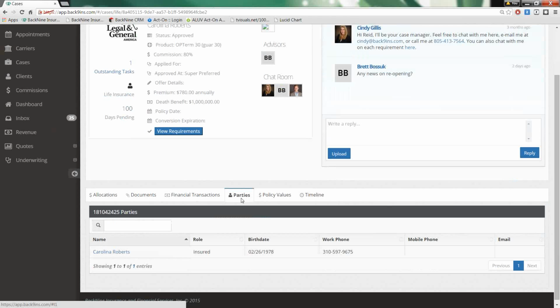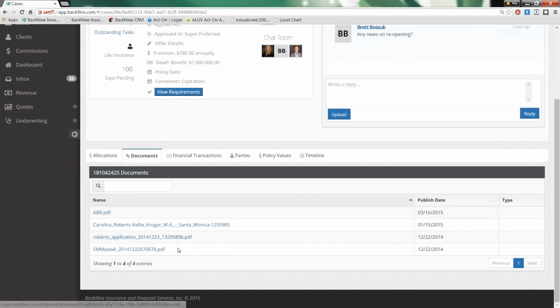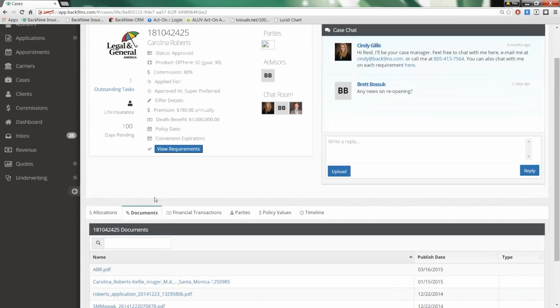Down below, we have all your contract parties. So we'll have your insureds, your beneficiaries, your owners. And with 4 of our companies right now, those being Lincoln, MetLife, John Hancock, and Prudential, we have in-force data. And what that means is you'll see current beneficiaries, current ownership, current cash values, death benefits. We'll also put all your documents in here. So if you ever need to pull up an application or the exam or additional pieces that were sent along with that, that's stored here indefinitely.